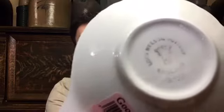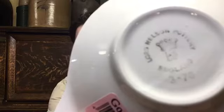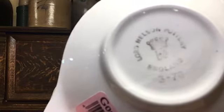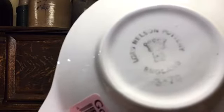It's from England. Doing a little bit of research, there are some modern versions of this, but this has a stamp on it that says 376, which, doing some research, does indicate it was made in March of 1976. What's really nice is both of those have the same date stamp. So if not a pair, they were at least made at the same time.